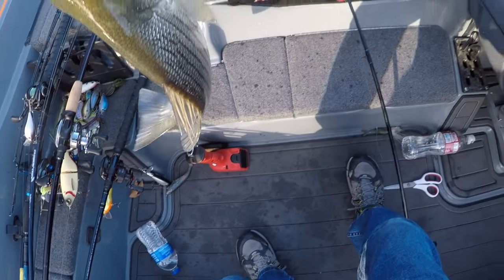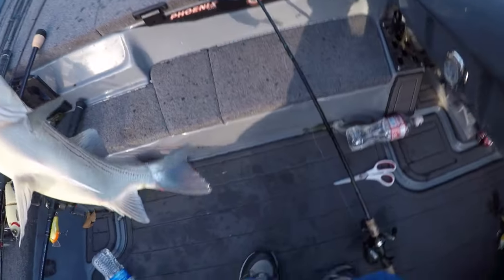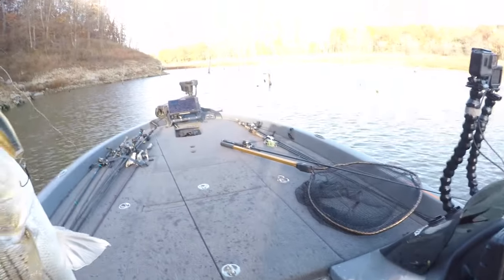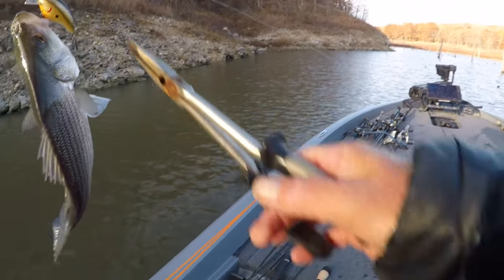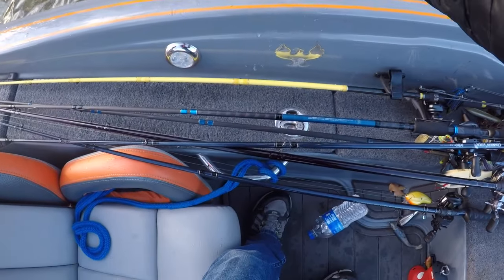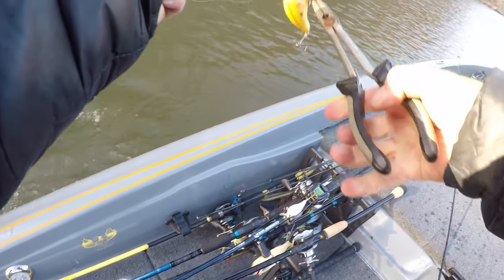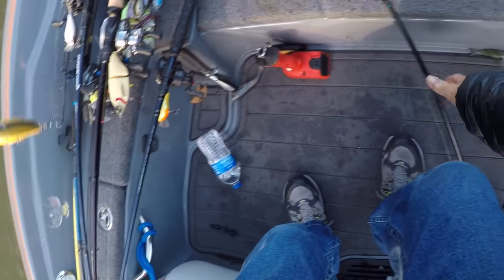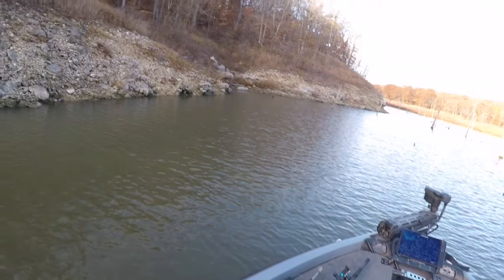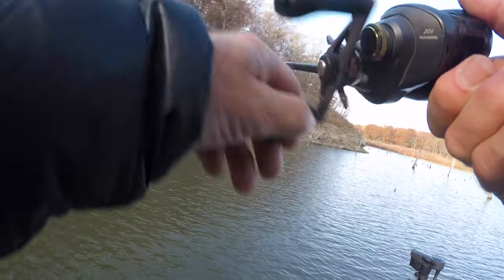Trying to hurt my fun. Where are the pliers? You see the pliers anywhere? No pliers. Oh, there they are. No pliers could be a real problem today, considering we're going to be around these rascals all day. Yuck. Nope. We didn't like him anyway. There's blacks in here too, right in with them.